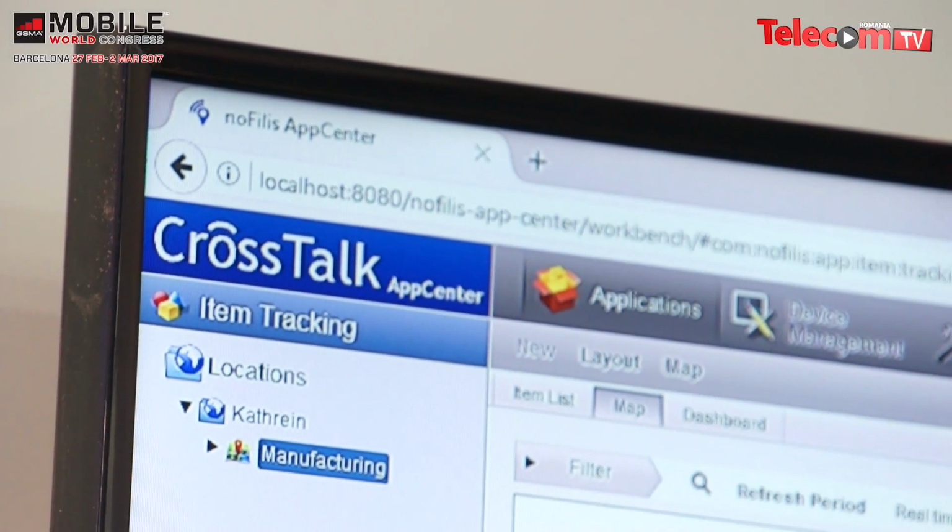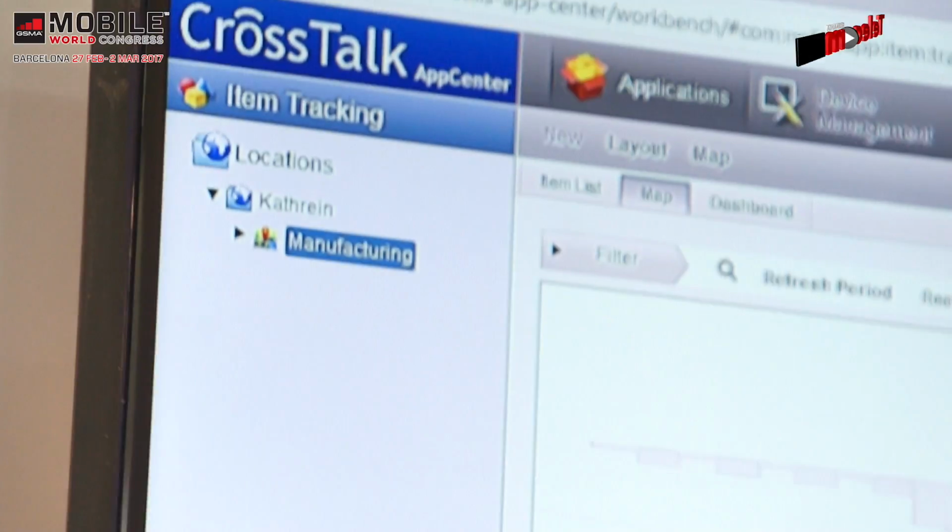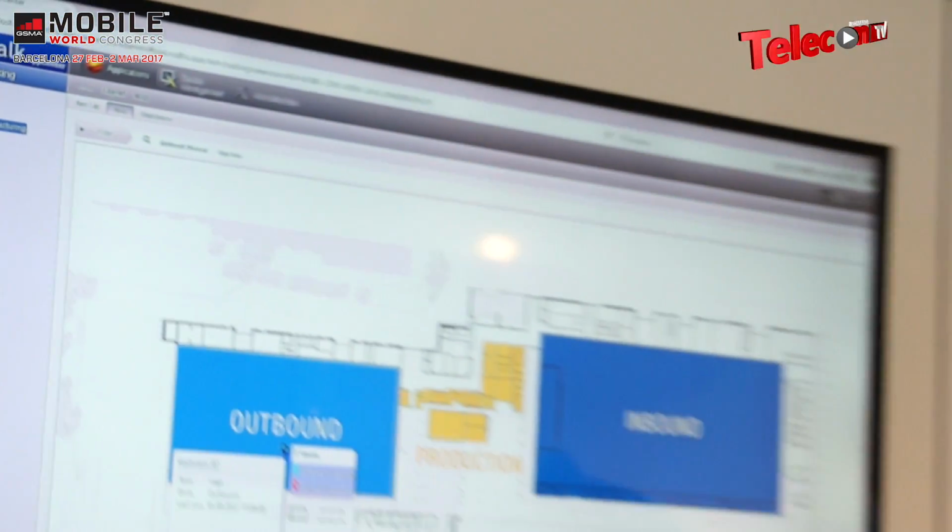And Crosstalk is a software that you can see on the screen, that actually visualizes all the movements of the objects and all the information very easily worldwide. And I think one of the outstanding features of the software is that it works in any IT environment. So basically whatever you're using, be it Oracle or SAP, it will integrate into all existing environments. And that is a worldwide really unique software.